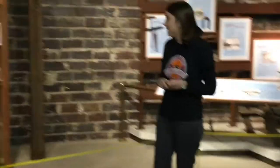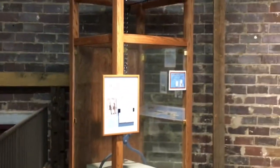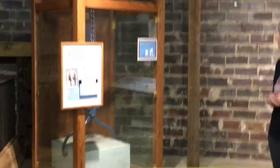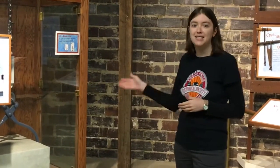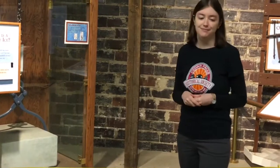So moving through this way, we have what would, in a normal year, be one of our hands-on interactives here in the museum, which gives people a chance to try to lift a block of ice. This one is about 160 pounds, and a typical block of ice could be anywhere up to 280, so double this. And even this block is quite difficult to lift for many people. So these were very large, very heavy blocks of ice that were being cut from the river.